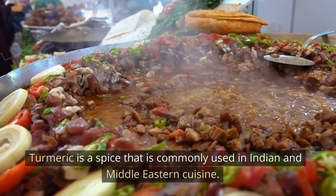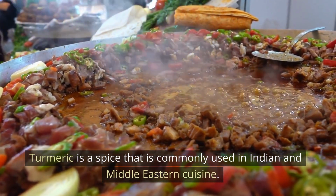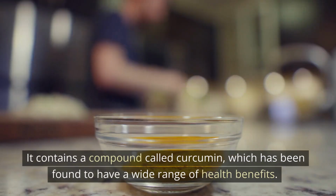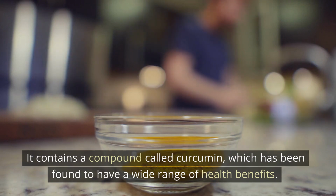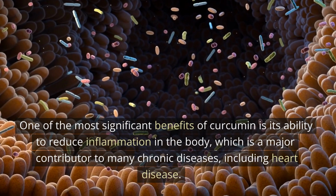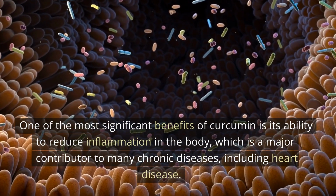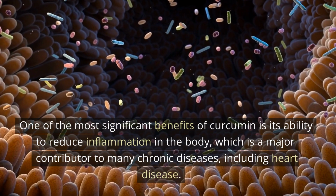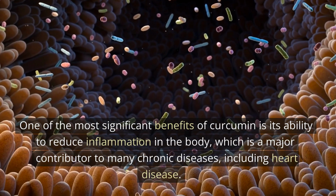Turmeric is a spice that is commonly used in Indian and Middle Eastern cuisine. It contains a compound called curcumin, which has been found to have a wide range of health benefits. One of the most significant benefits of curcumin is its ability to reduce inflammation in the body, which is a major contributor to many chronic diseases, including heart disease.